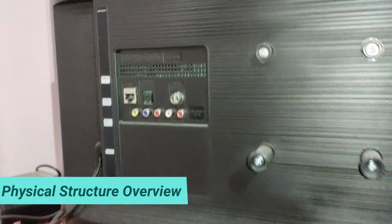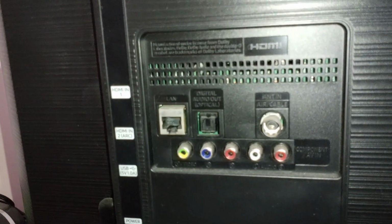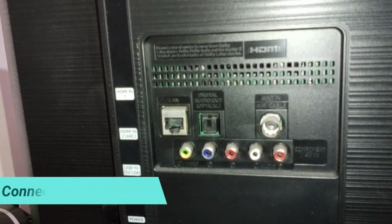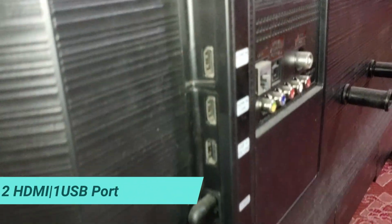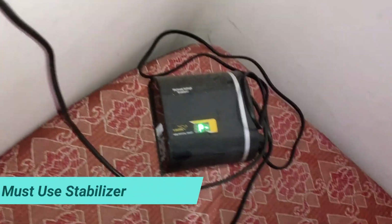Let's go to the back panel of the TV. These 4 screws are for wall mounting. I already wall mounted it. To review the TV, I just took it off the wall and table mounted it. This is the back connectivity board, so you can connect your DVD players. On the side port, there is one HDMI, two HDMI ports and one USB port, friends. You can connect all your gaming consoles.